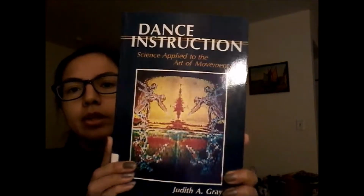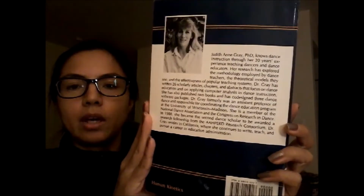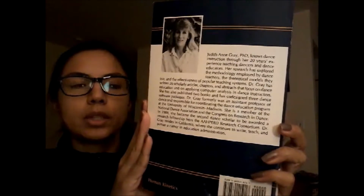Okay. So then the last book that I hauled is right here, called Dance Instruction, Science Applied to the Art of Movement by Judith A. Gray. And this has helped me a lot. I was putting together some projects, and this helped me a lot.